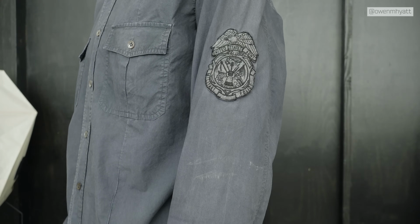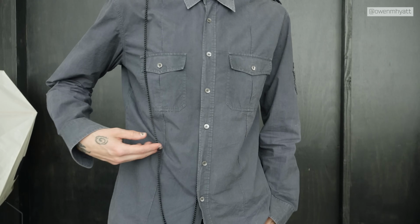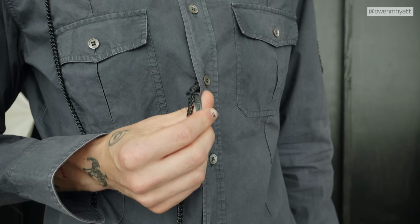It works great as an overshirt or as just a base shirt on its own. And the chain it came with is a black chain. It has a little Raph Simmons tag right there. Let's move on to the very last item for the video.